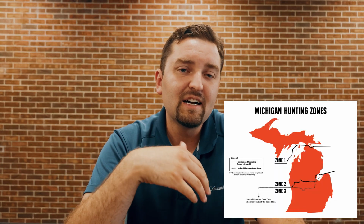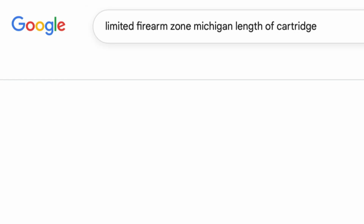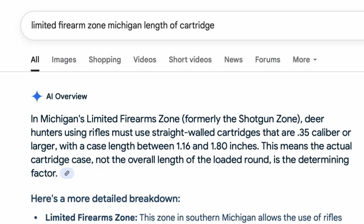Now, it's time to shoot the ammunition, right? We have to start seeing some of these things side by side. Recently, I put the 400 Legend to the test up against the 350 Legend, the 360 Buckhammer, and the 450 Bushmaster. I used those straight wall cartridges specifically because I hunt in the lower half of Michigan, and I can't use the 4570 or the 3030. Those cartridges are too long. So this is why I use these cartridges specifically.